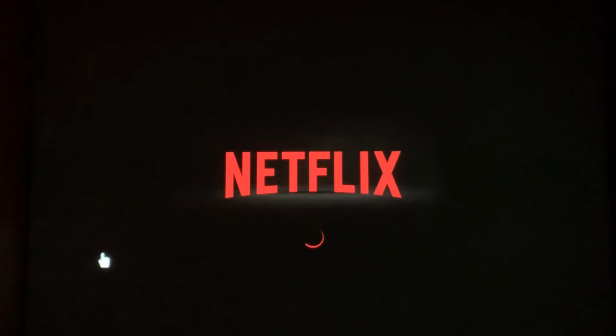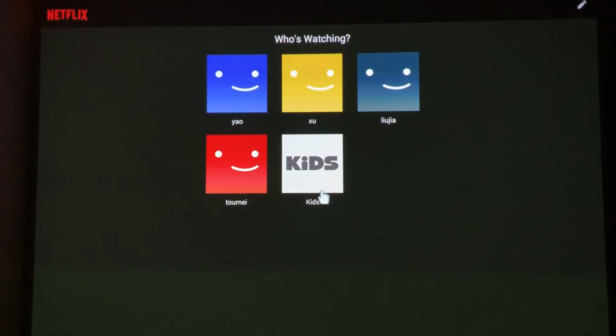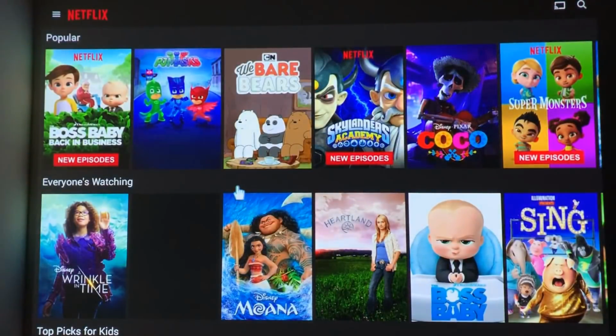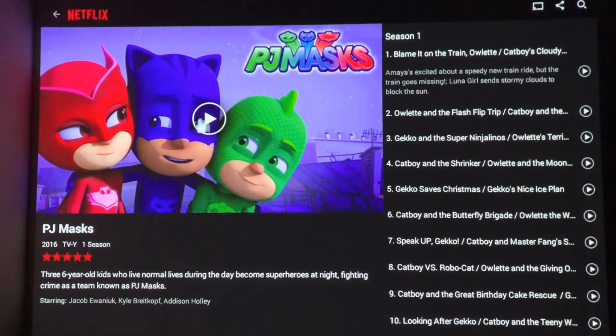So as you can see, I was able to open Netflix, no issues there as well. A lot of the Chinese manufacturers of Android boxes, especially Netflix, won't be functional. I can go into my movies, my playlists, my accounts, and I can play anything that's currently signed into Netflix. So for instance, I click on PJ Masks here, click on the episode, hit the play button. And you can see it loads with no issue.